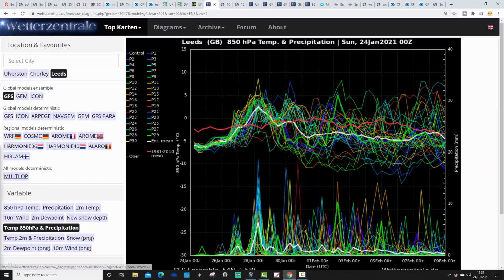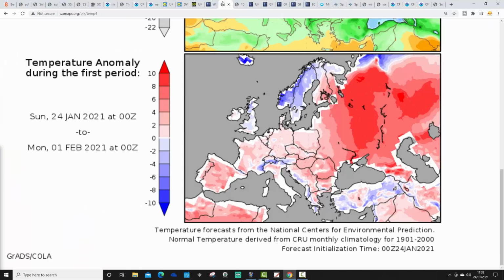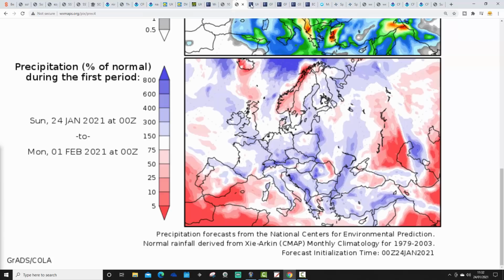So as we go into the first week of February, this period just here, as it starts to turn colder, there's still plenty of precipitation spikes in there, and so as it turns colder, it raises the prospect of perhaps some more snow coming back through the first week of February. Temperature anomalies from the 24th of January to the 1st of February are going to be on the cold and average side, especially so for the northern half of the country.